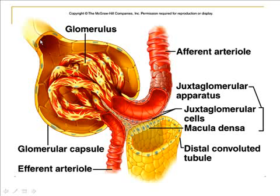So it causes this to dilate, so we get more blood flow in here and hopefully more filtrate. Meanwhile, the macula densa also signals the release of renin. And renin, remember, becomes angiotensin II, which constricts all the smooth muscle cells in the efferent arteriole. So this one relaxes, and this one then also constricts. So we get blood backing up in here, hopefully to increase the filtration rate.